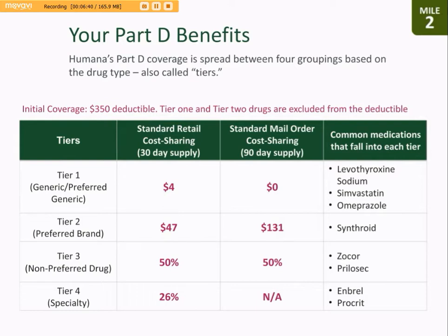Also, you have a mail order option. Humana's mail order pharmacy is Humana Pharmacy. If you elect to utilize mail order, you will receive some savings for Tier 1 and Tier 2 medications. Tier 1 medications at mail order are covered with a $0 copay, and Tier 2 medications at mail order are covered with a $131 copay.